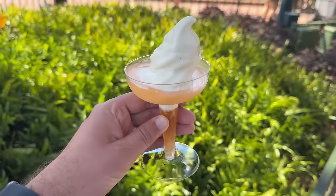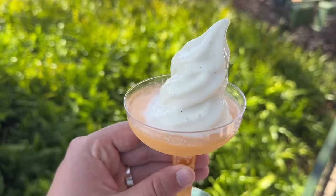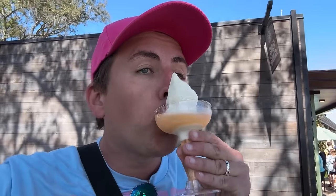New this year was the vanilla soft serve with cantaloupe liqueur. Now, if you're familiar with the ice cream martini that you can get over in the France Pavilion, it was similar to that, which in my opinion is a little lazy because it's liqueur poured into a plastic martini glass and there's a little bit of soft serve on top. That's all it is. It's basically taking a shot of cantaloupe liqueur and then eating vanilla ice cream afterwards.